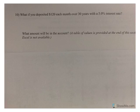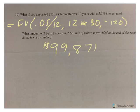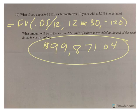What if you deposited $120 each month over 30 years with a 5% interest rate? Well, future value, interest rate divided by 12, 12 months in a year for 30 years, and you're putting in $120 a month. Again, type that into Excel, and you'll have $99,871.04. So this is something with Excel that you can play with, and you can play with that last number, the number of years, to say, okay, if this is the interest rate I have, how long do I have to have it in to have a certain amount.